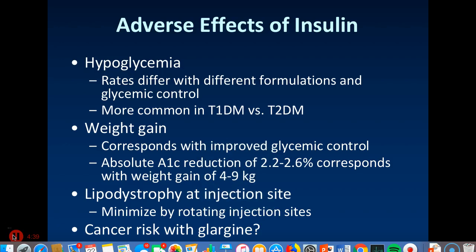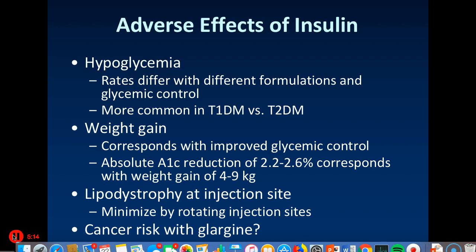So the most common adverse effects reported with insulin therapy are going to be hypoglycemia and weight gain. And hypoglycemia is going to be more common in patients who are on intensive insulin therapy regimens versus if you have a patient with type 2 diabetes who's just on a basal insulin that provides their coverage. And hypoglycemia also occurs to a higher degree in patients with type 1 diabetes. And the estimation is that in 10 years, most patients on an intensive insulin therapy regimen will require some type of support for a severe hypoglycemic reaction.